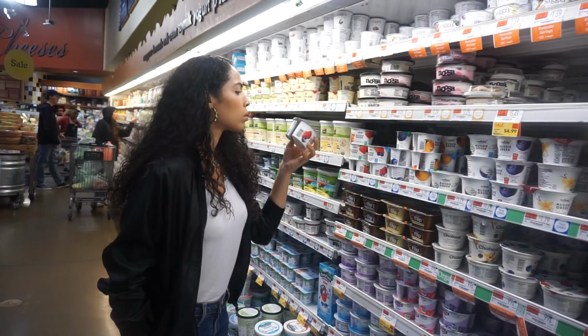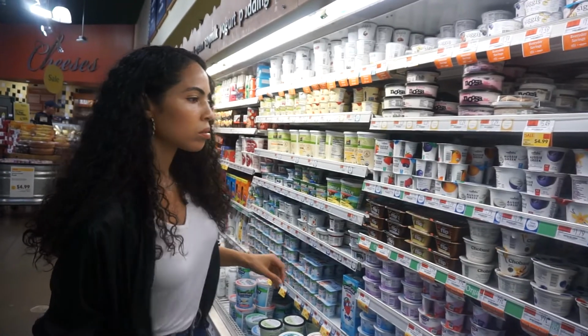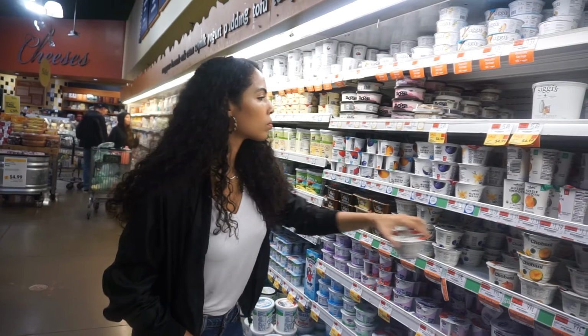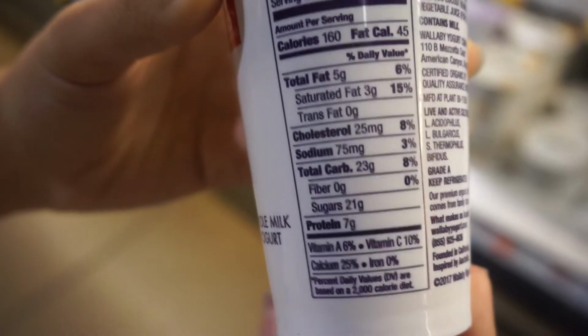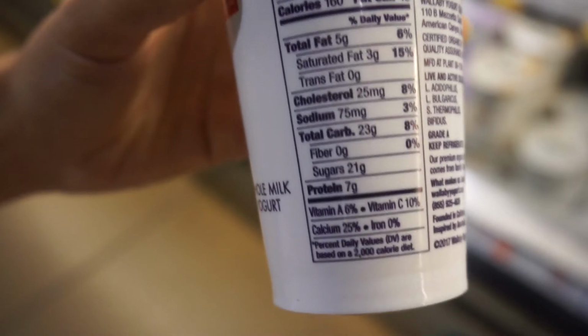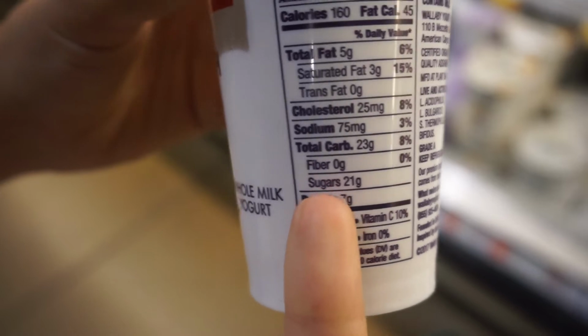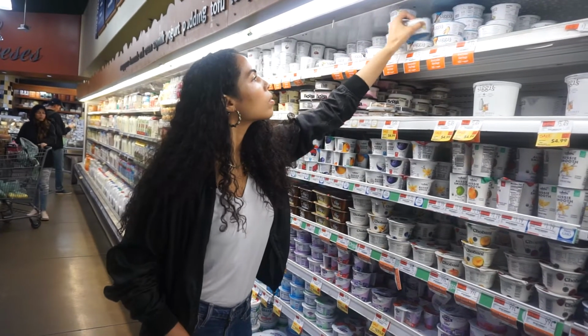I'm going to stop by the yogurt aisle because I'm sure you guys have heard that yogurt is filled with tons of beneficial probiotics, and although some are, you have to be careful because a lot of them are processed and filled with a ton of sugar. Sugar pretty much does the opposite of what we're trying to do here. Sugar hurts the gut really badly, and we're trying to heal and support it. So instead, if you want to consume yogurt for probiotic benefits, I suggest Greek yogurt.